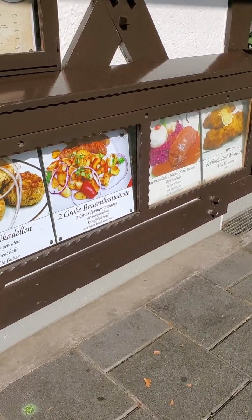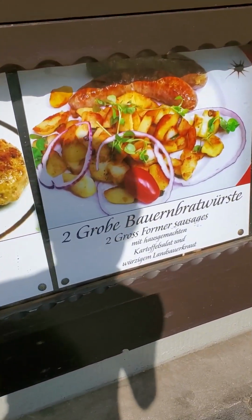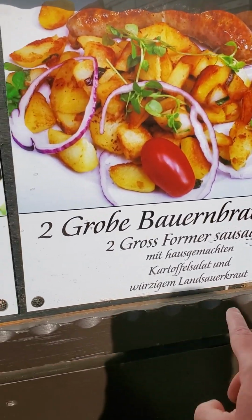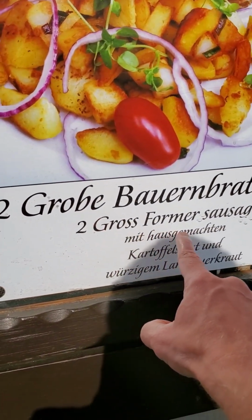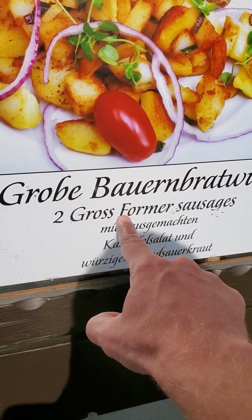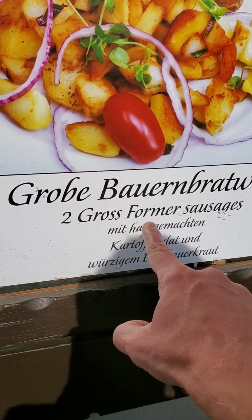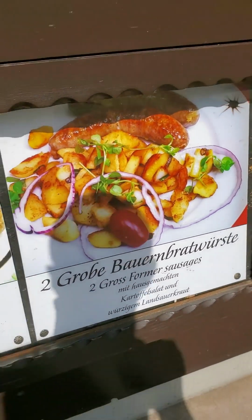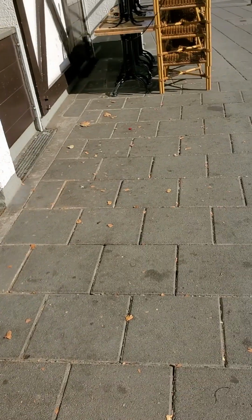This definitely appears to be a food city, and I might eat here a little later just because of the way that they've kind of mixed the German and English explanations. And here you can see former sausages, and they mean farmer. So that alone may earn them a visit. Always like to try the local, old school local specialties.